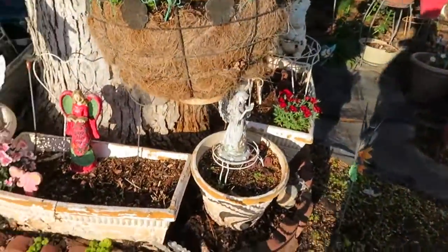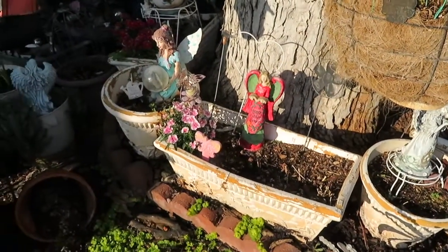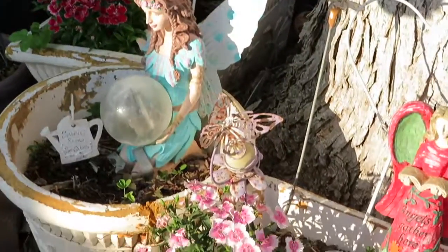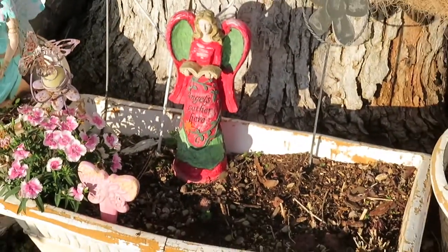There's absolutely always something going on in the garden. These are the pots I'm hoping to get done today, as I did this one right here in the back, and then this one I would like to do. This one I would like to finish up.